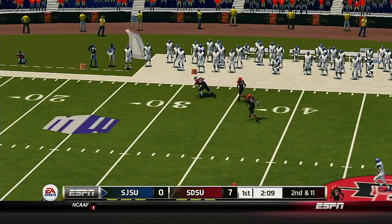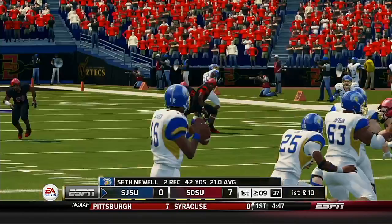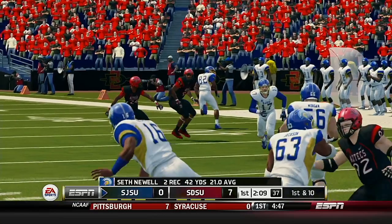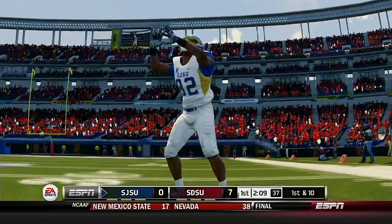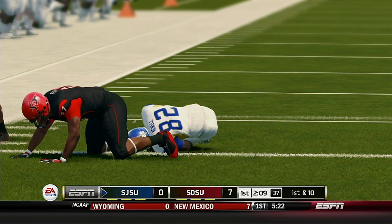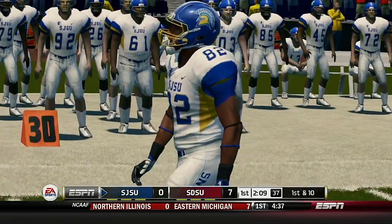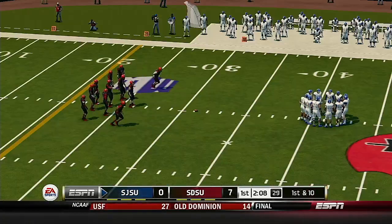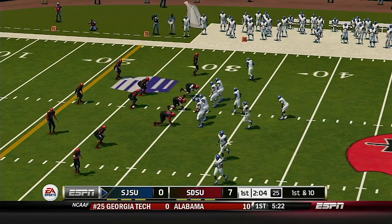Chucks it downfield. That's a great tackle at the 31-yard line. Well, I tell you, these guys have some skill players who can make things happen. They picked up an enormous amount of real estate on that play. It's first down and 10 now after picking up some great yardage through the air.